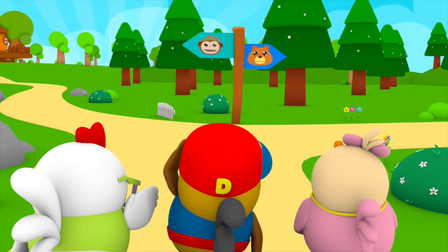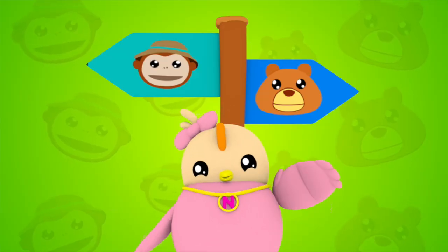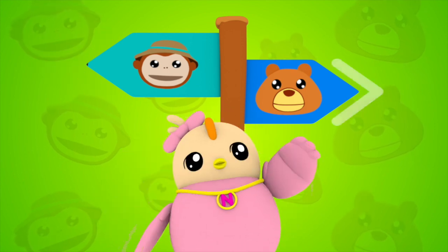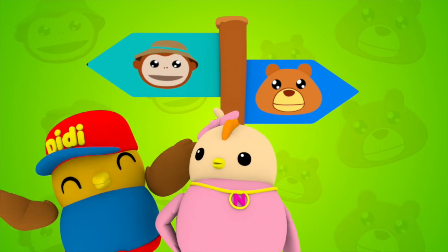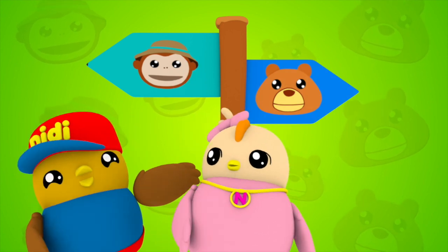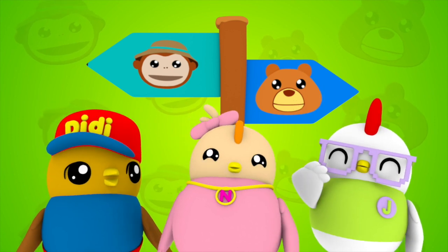Oh, look! Signboards! We have to choose between the two. Can you please help us choose the right way? Left or right? Left to Uncle Otan's. Oops, I forgot. Right, we're going to Papa Bear's. That's right. Let's keep going.